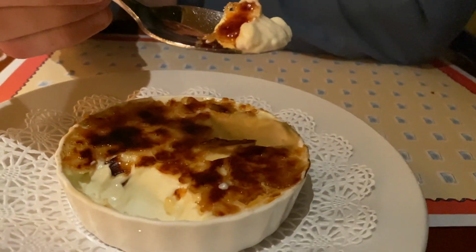Look at that. It's one of the desserts I think we get almost every place that we go that offers it as a dessert option. It's kind of a go-to for us. Pretty much, yeah. It's delicious.